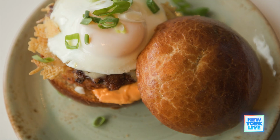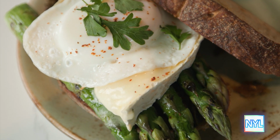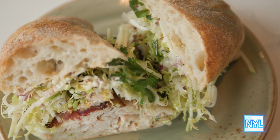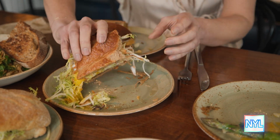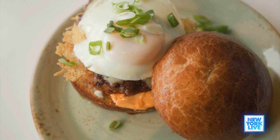Wow. This is one of those moments when I really wish everyone at home had smell-o-vision, because the aromas coming off these plates is so good. Yeah, we have a little spread here. So we have our whole wheat croissant, our spelt scone, we have our turkey melt, bacon, egg, and cheese. Definitely never seen a bacon, egg, and cheese that looks like this before. Our asparagus sandwich, seacoast mushroom scramble, and a sausage, egg, and cheese.